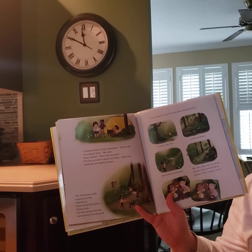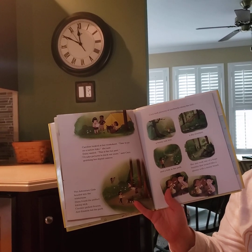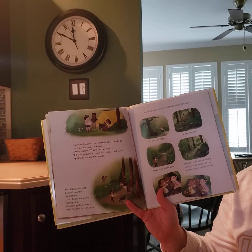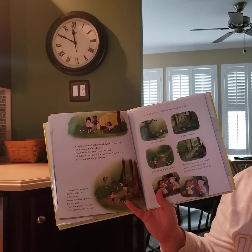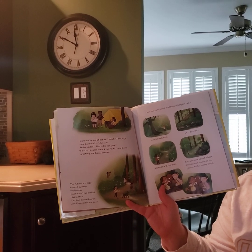Caroline looked at her worksheet. Time to go on a nature hike, she said. Daisy smiled. This is the fun part. I'll take pictures to track our route, said Cece, grabbing her digital camera.